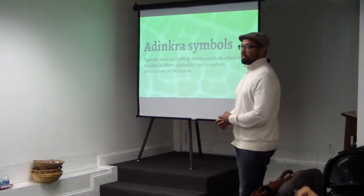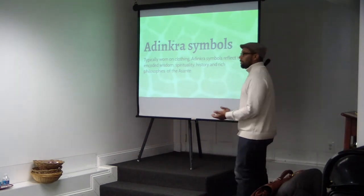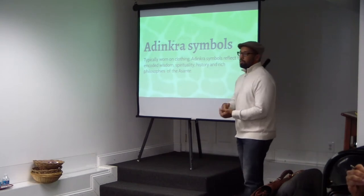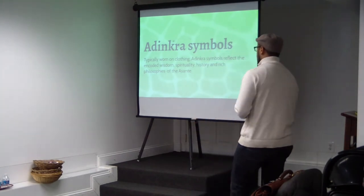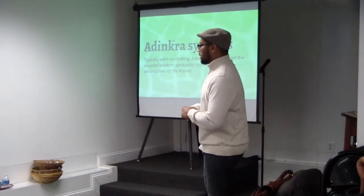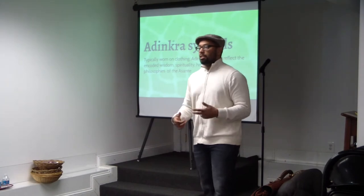Can't get more diasporic than that. The Adinkra symbols, obviously, are one of the most popular or most visible aspects of Ghanaian culture. They're typically worn on clothing, and they reflect codes of wisdom, spirituality, history, and philosophies of the Ashanti. In Ghana, you will find an Adinkra symbol sometimes on walls, just like you see on billboards. A very, very amazing space, and a very interesting way to communicate.